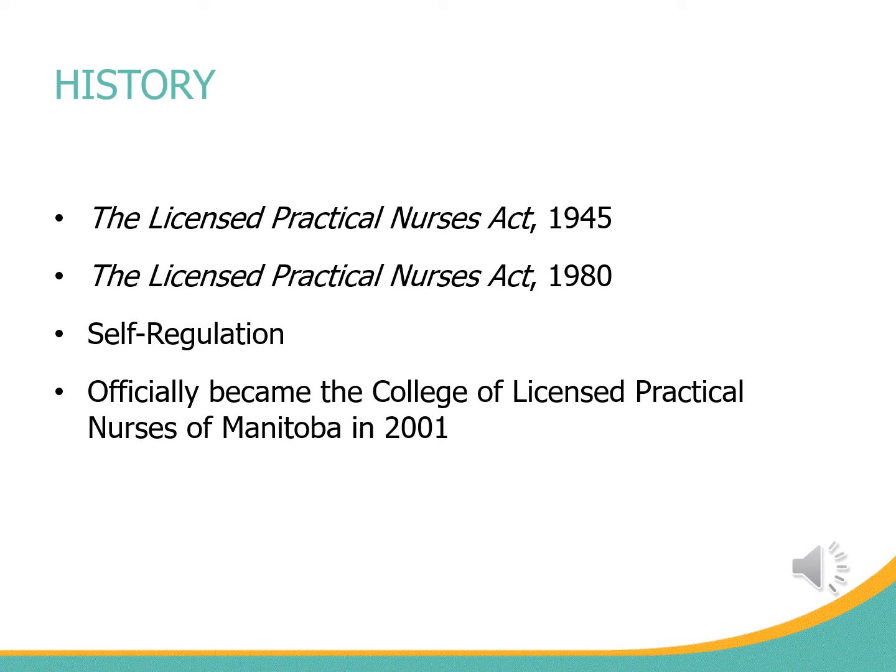History. Manitoba's LPN profession is over 75 years old and the oldest in Canada. Manitoba's LPNs were the first LPNs in Canada to be designated a regulated profession and the first practical nursing profession in Canada to become autonomous practitioners.